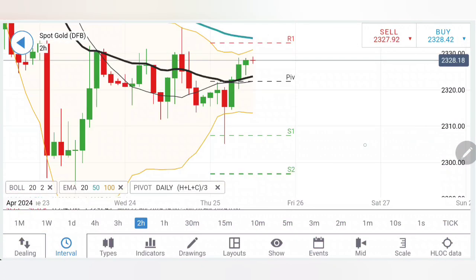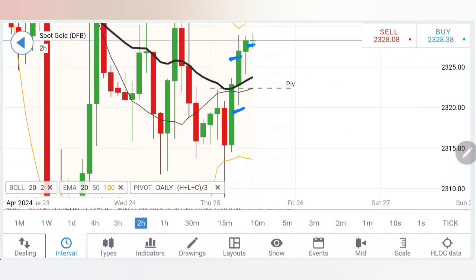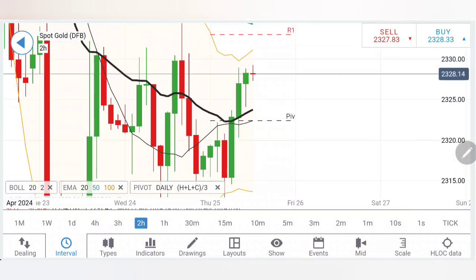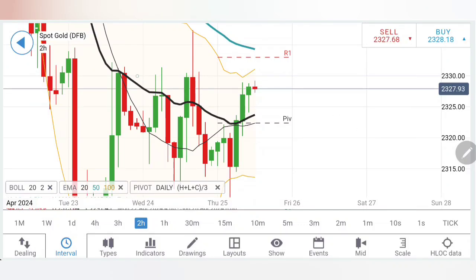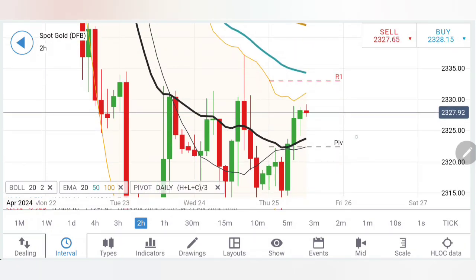Coming to 2 hours, on the 2 hour charts, you can see the bullishness getting diminished with these candles. You can see three candles with diminishing body size, and this candle trying to start on a bullish note. But again, the resistance here is very strong, which it needs to break. That is around 2330 32, and then around 2335. So yes, this complete zone is going to play a critical role for gold today.